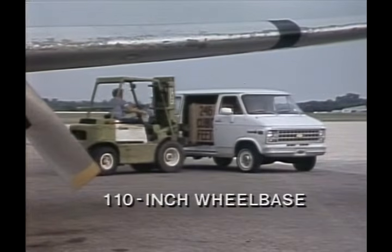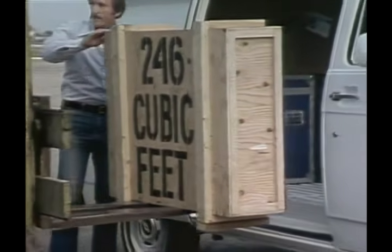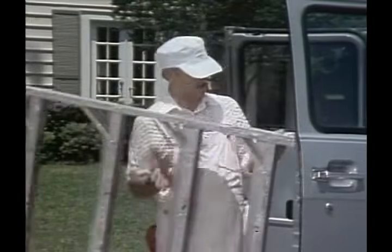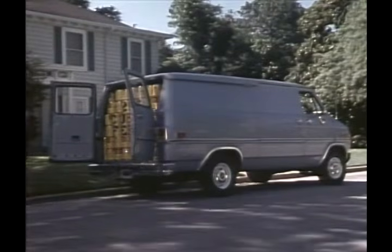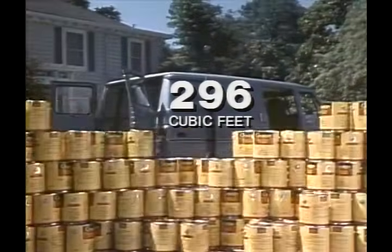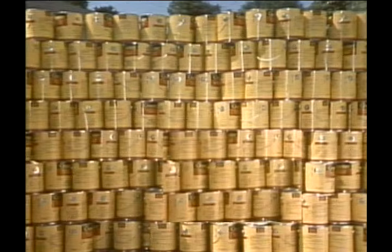The 110-inch wheelbase Chevy van accommodates up to 246 cubic feet of cargo. For longer loads, Chevy's 125-inch wheelbase model features a 14.5-foot maximum loading length. When it comes to cargo capacity, the interior cargo volume of the long wheelbase model is 296 cubic feet. Room for all these paint cans with many feet to spare.